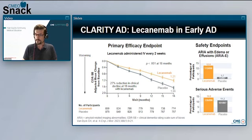What about now the safety? These drugs are immunotherapies, so it's a bi-monthly infusion. Patients have an infusion every 2 weeks. And the main side effect is ARIA, for amyloid-related imaging abnormality. ARIA is much more than an imaging abnormality because it's edema or hemorrhage of the brain, but can sometimes, in about 1% of treated patients, be associated with serious clinical symptoms being, in this case, epilepsy, confusion, etc.